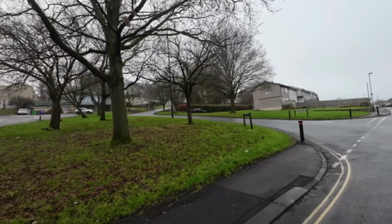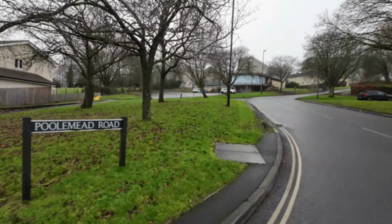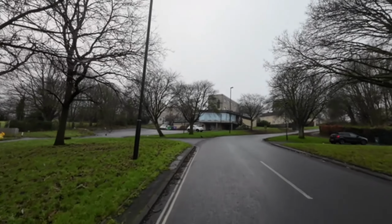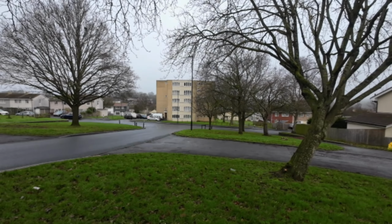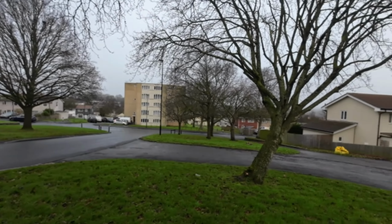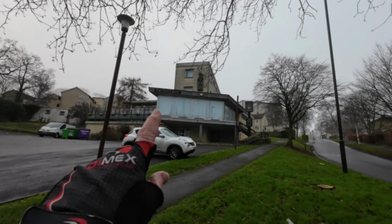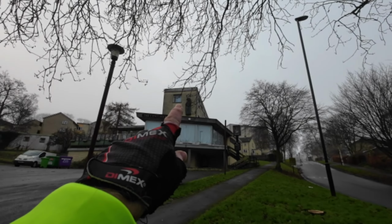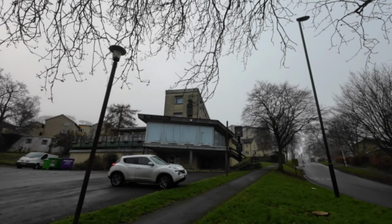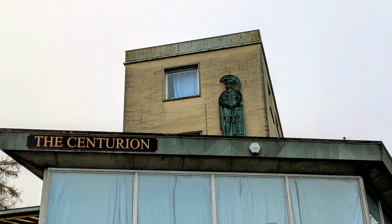Here we are, point of interest number 2, bottom of Poolmead Road, that pub there, that council estate pub. So you can see right in the heart of Twerton is the community pub, and it's called the Centurion. Look at that beauty up on the wall, a brass Roman centurion. That is cracking.